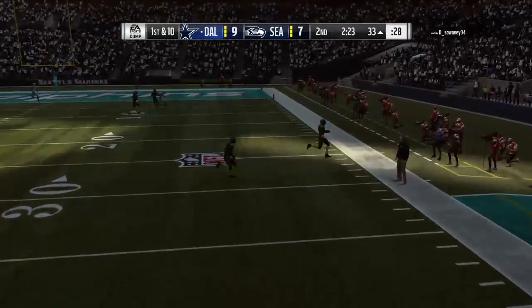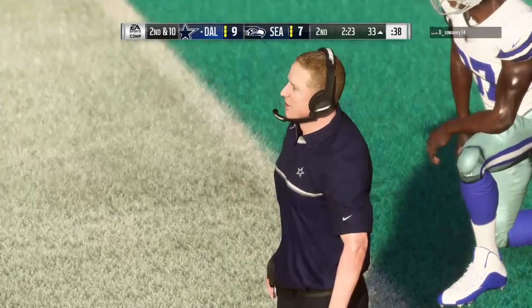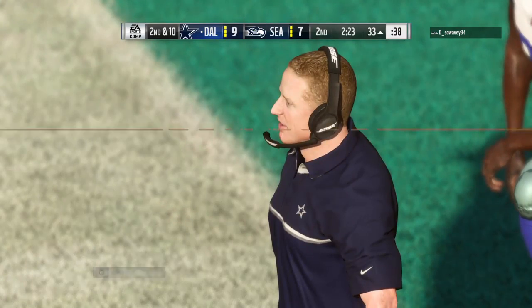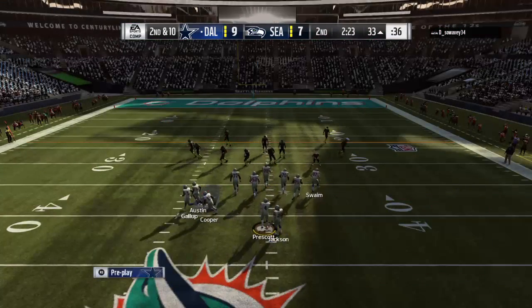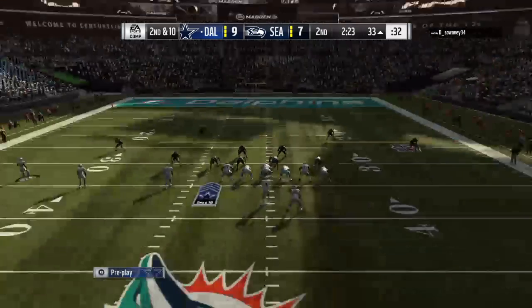As we often say, get it to him in space, let him use his leg. Yeah, if he can get a matchup against a linebacker or maybe a defensive end dropping out in a zone blitz, he's going to win that battle just about every time. 2nd and 10 from the 33-yard line.